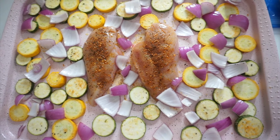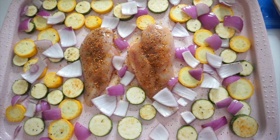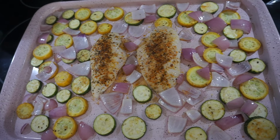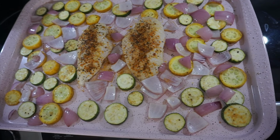But I'm gonna go ahead and put these in the oven at 400, and I will set the timer for 12 minutes. So I just took this out of the oven, and it's been 12 minutes, so everything is starting to look like it's getting there. So I'm gonna flip everything over as best as I can, put it in for another 12 minutes, and then that should be done.